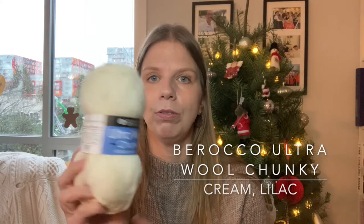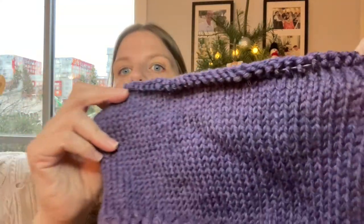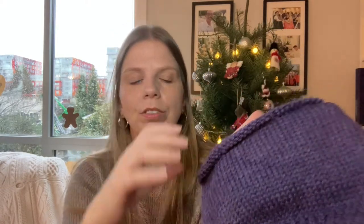The yarn I'm using is Ultra Wool Chunky. It's a Barocco yarn and it's nice and soft, and it's 100% wool. Super thick, I believe it's bulky weight. So it's flying by, and I love how this purple is knitting up. It's kind of this gray purple. And I'm just about to start the unicorn head here.